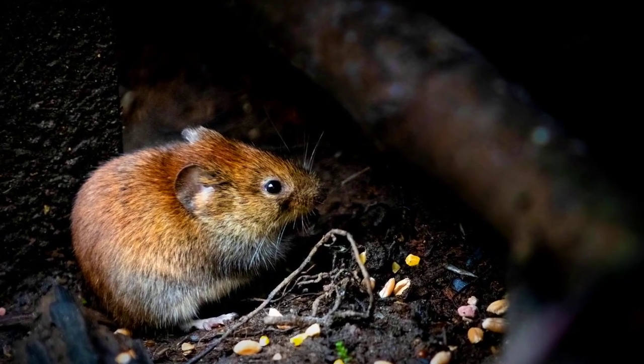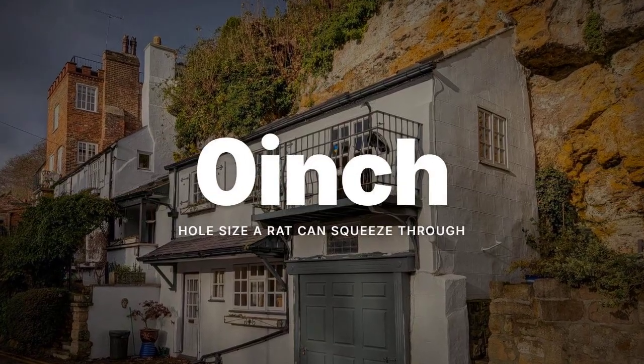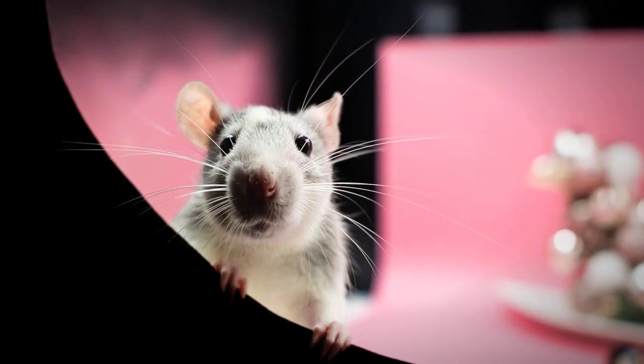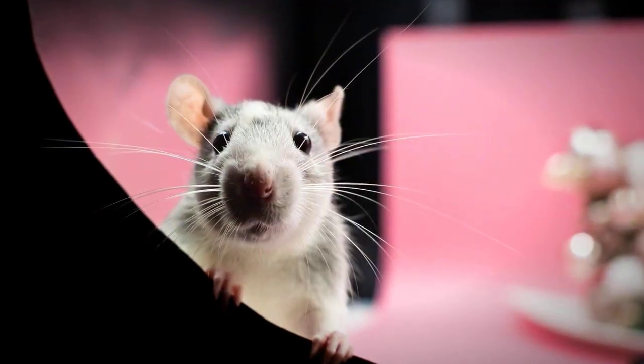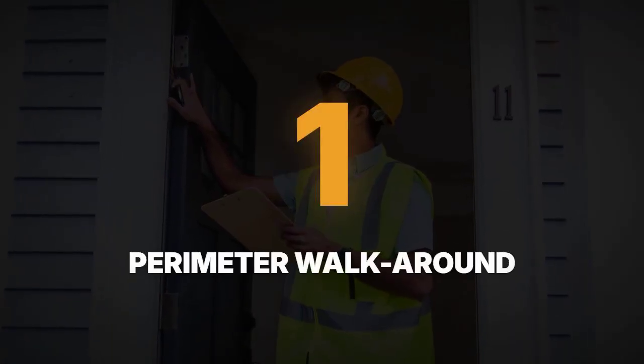Every rat and every mouse in your home entered through a physical gap. They can compress their bodies through a hole the size of a quarter. Mice can fit through a gap the width of a pencil. Those are not figures of speech, that is anatomy. So the first step is a walk around the entire perimeter of your home.